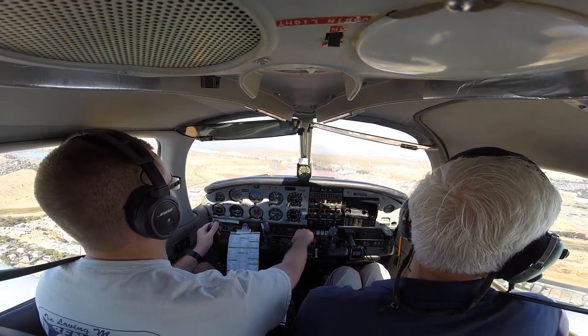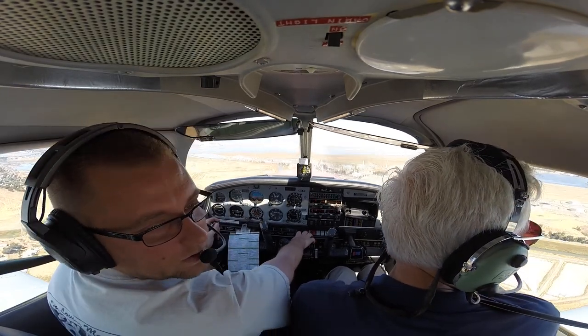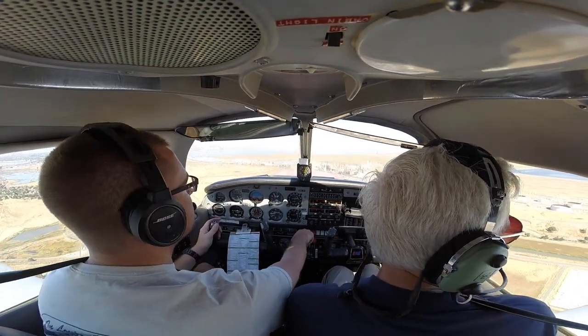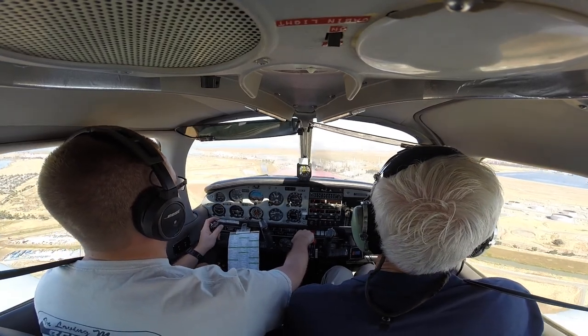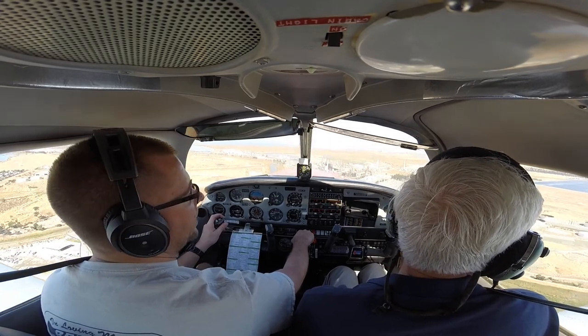Cherokee 63 Mike, the departing Falcon, prior to arrival, advise when you have them in sight. They're in sight, 63 Mike. Cherokee 63 Mike, maintain visual separation from the departing Falcon, caution wake turbulence, runway 19 right, cleared for the option. 19 right, cleared for the option, 63 Mike.